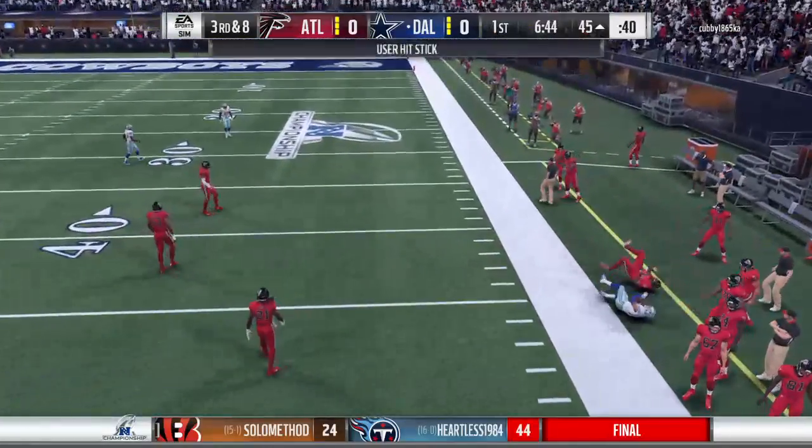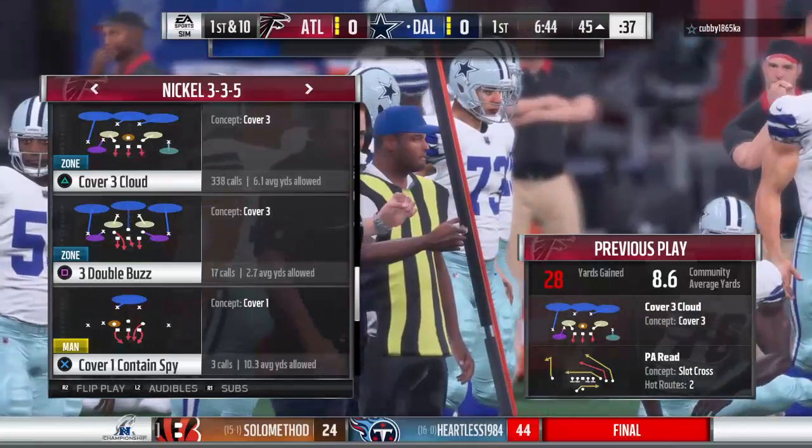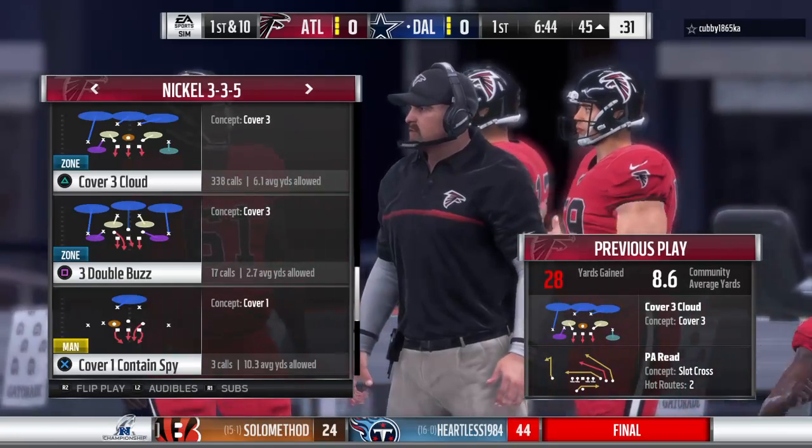Completes it to the rookie from North Carolina, Ryan Switzer. And out of bounds on the other side of midfield at the 45. A really good pickup of 28 yards.